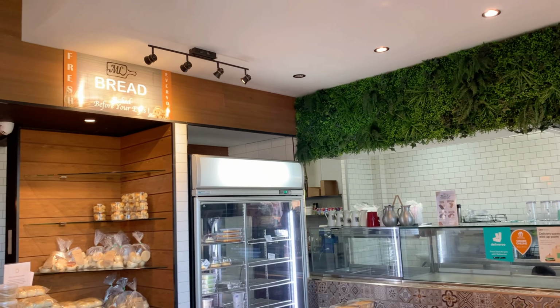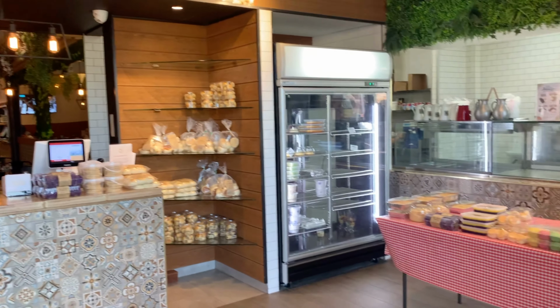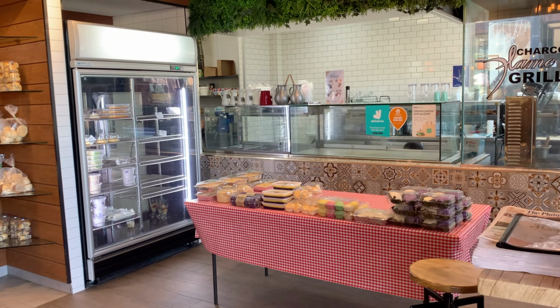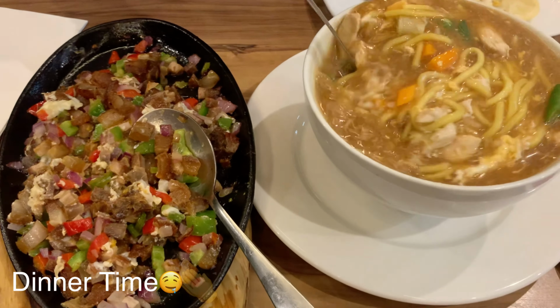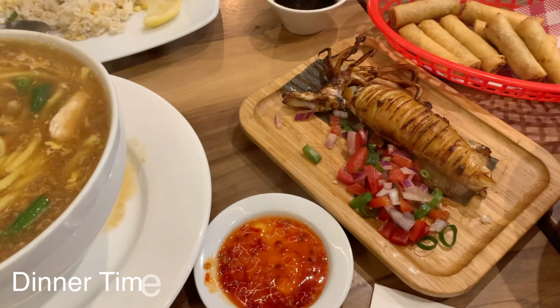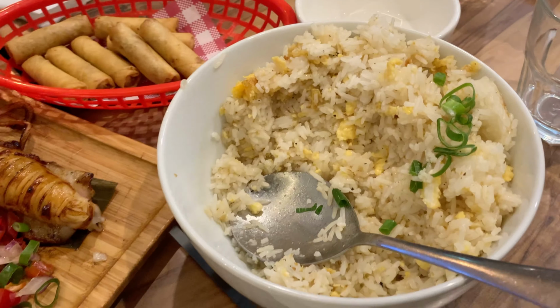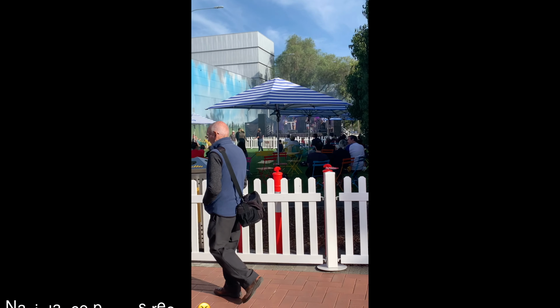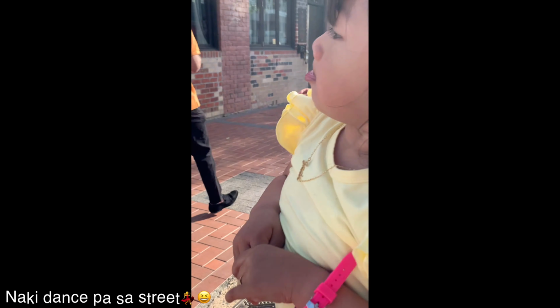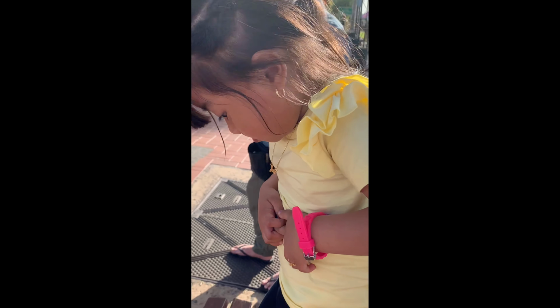Over here, Mamalor, one of the known Filipino restaurants here in Werribee. So ayan po ang aming order: sisig, mami, pusit, and sinigang. Fresh rice. So we're waiting for our halo-halo. Yay! This is looking good.